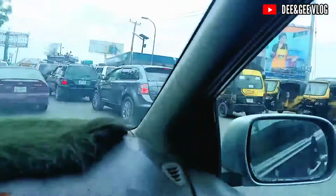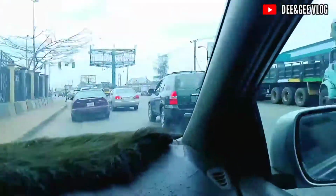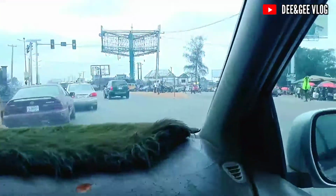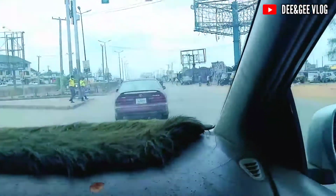You can see the Boromiro bus stop. You can see some buses waiting for passengers. There is the Seaman filling station. Okay, let's drive down a little bit. I'll show you the army barracks. That's the army cantonment, Onitsha army cantonment.